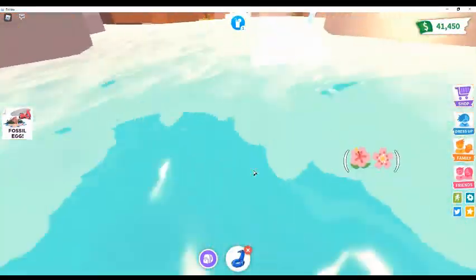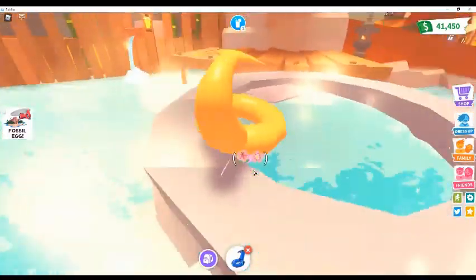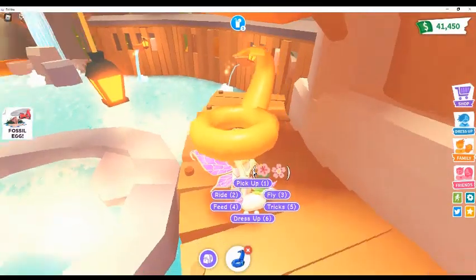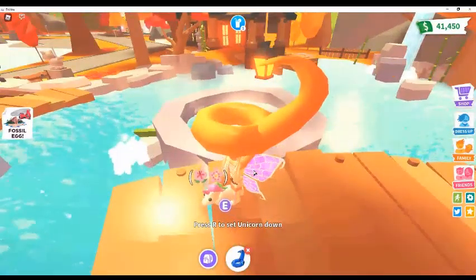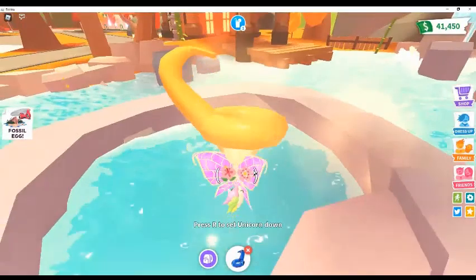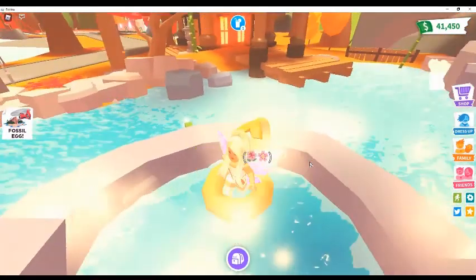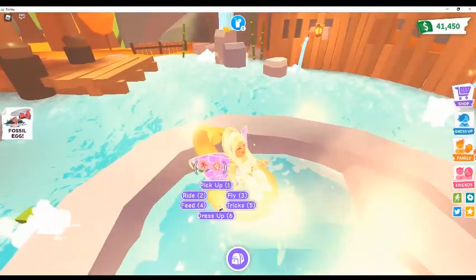And here we are in the hot spring. Oh my gosh, it's so hot. Oh my god, that's really hot. I don't know how Skylar's handling this over here. Let me pick you up. Okay, so I'm gonna go ahead and put the float down. Yay. Oh yes, that is so relaxing, guys.